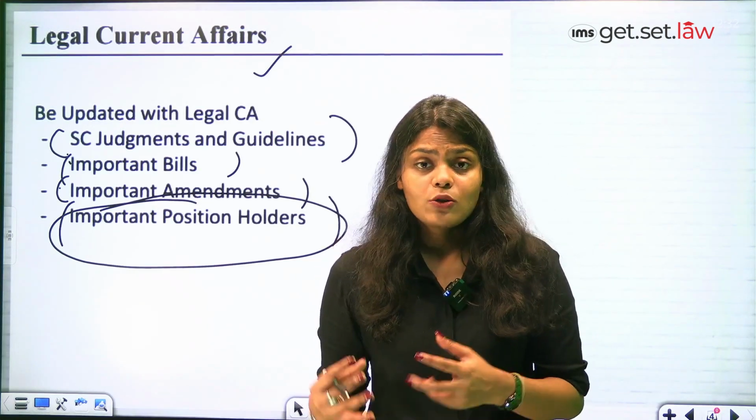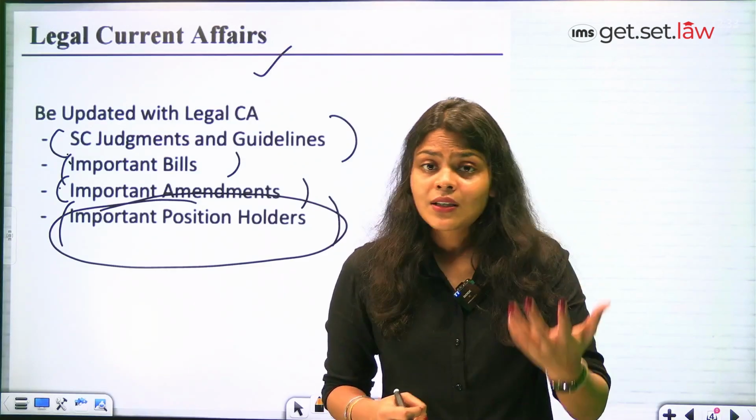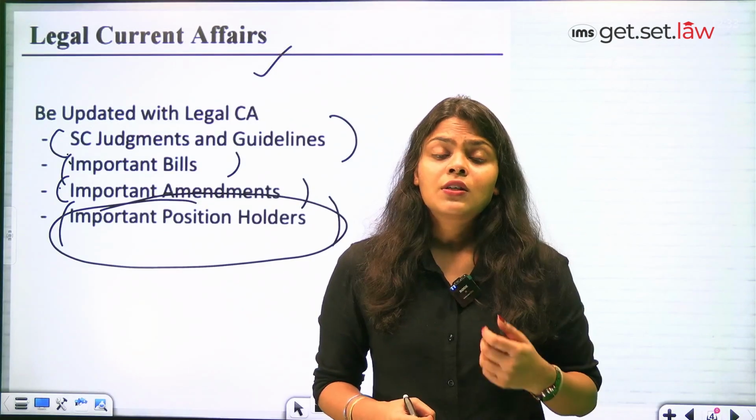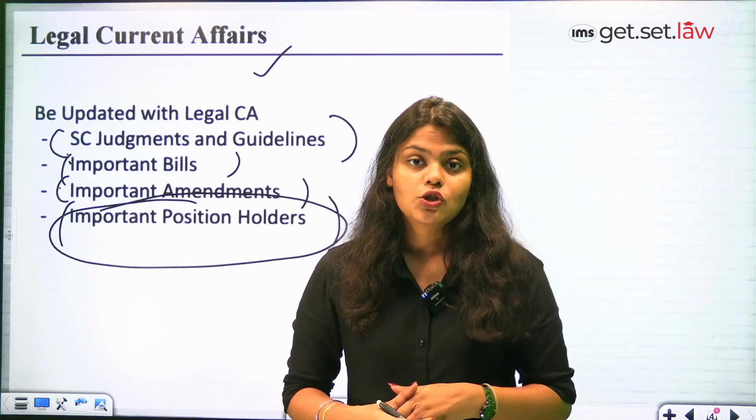And not just with respect to the state, other constitutional position holders, like the CAG, attorney general, the chief election commissioner, the names of all these position holders become very important for you.